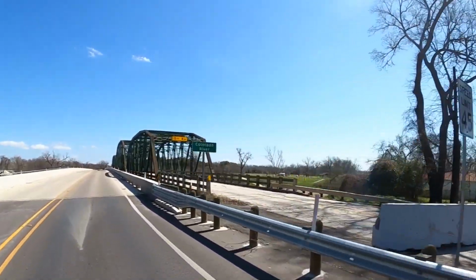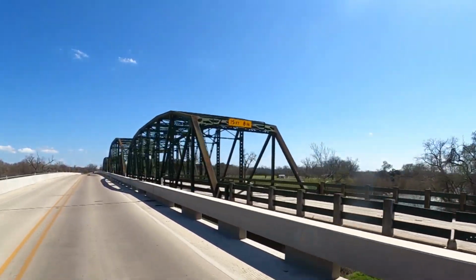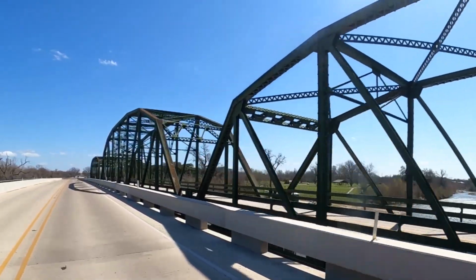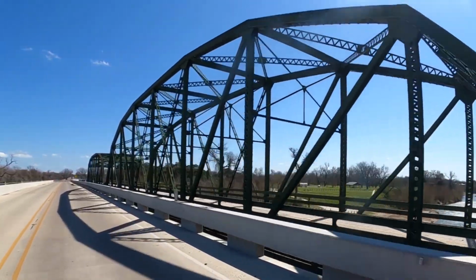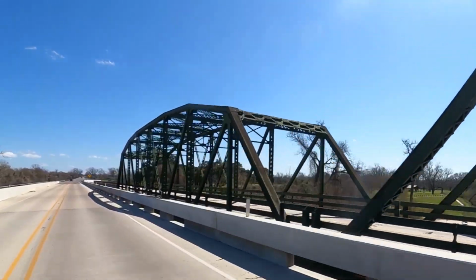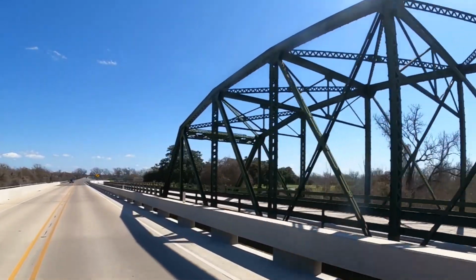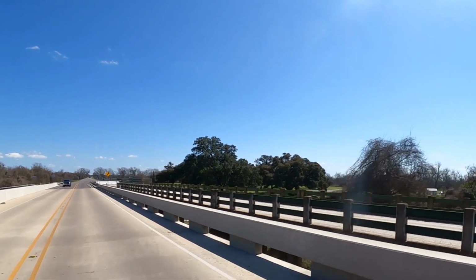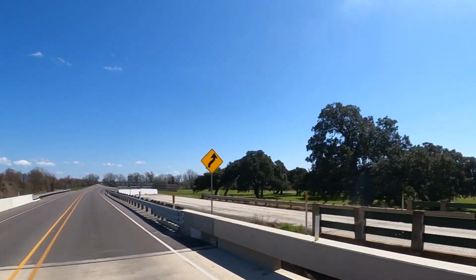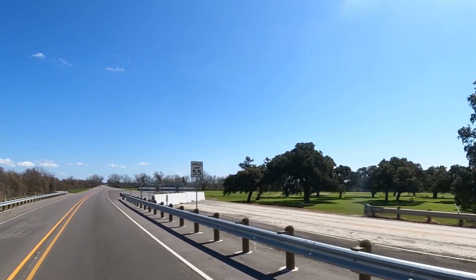Now, as you go out of town, you'll see the old highway bridge, which has just been replaced with the new bridge that we're driving on. That goes over the Colorado River. And just across that bridge, we come to a really neat little park.